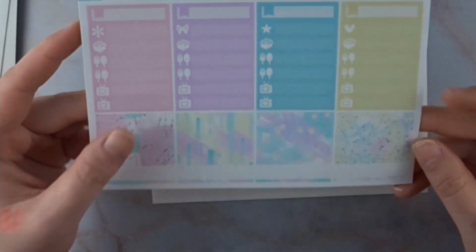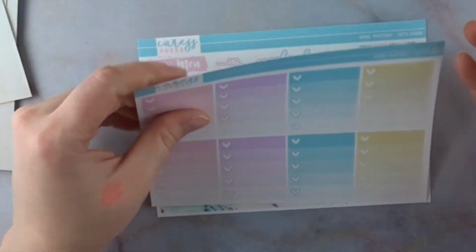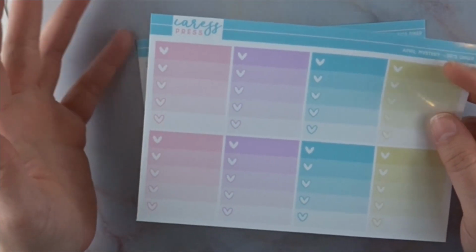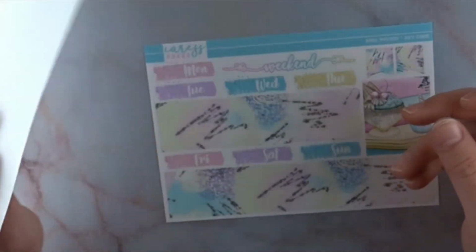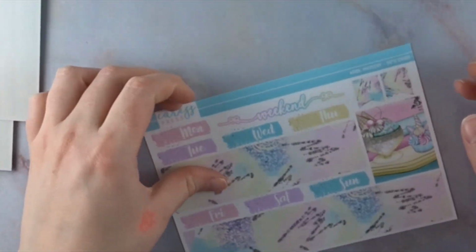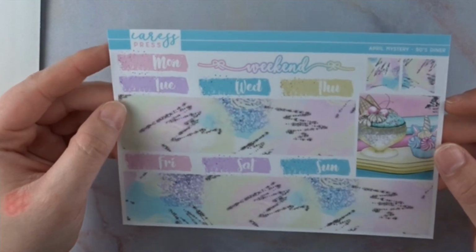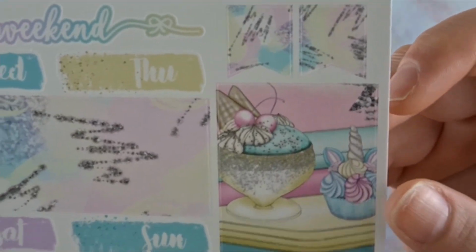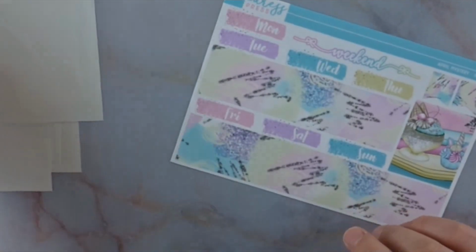And we have washi strips. Yes, they're washi strips. I wanted to make sure. And there's more of the heart checklist. I didn't tell you, this is like glossy. It is glossy. And then we have the washi strip with the date covers. And then another. Oh, I like that one. It's going to be hard to pick what boxes I want to use. This was an awesome kit.